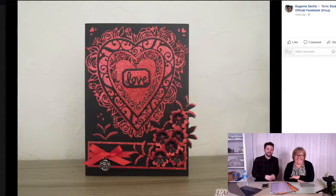Nice use on this one. You've got that jewelry on there, so little bits and pieces you can use to embellish. What do you call those? Just like ornaments.